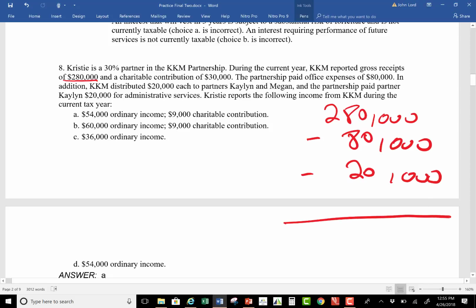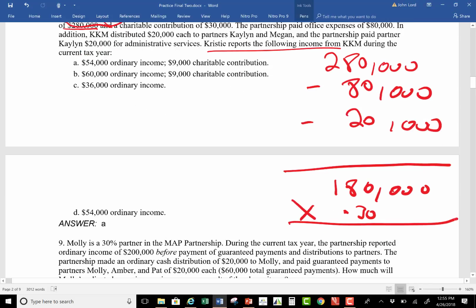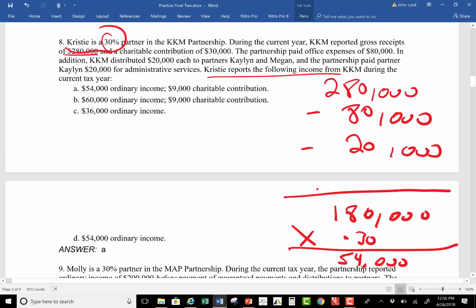And so that's going to give us left, what, 180? Am I doing my math right? 180, and of that, Christy, the person they're asking us about here, has 30% of that, right? So 180 times 30% means that we've got, what, 54,000 here? Okay, so we've got this 54,000, that's the ordinary, and then the separately reported item that'll go to Christy is her share of the charitable contribution. That's 30,000 times her 30% share, obviously, is where the 9,000 is coming from. Okay.